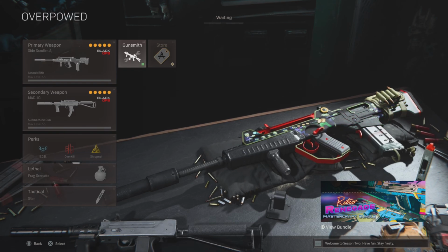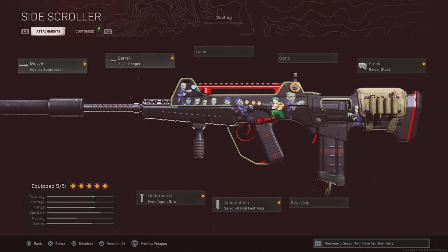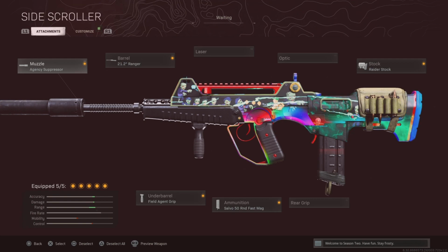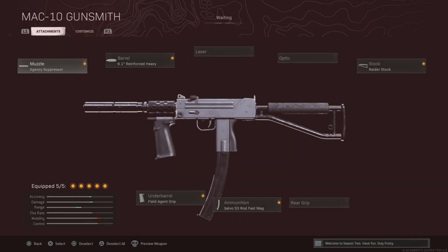But without further ado, let's go ahead and get through these 10 classes. So the first class on the list is going to be none other than the Ffar. The Ffar is my personal favorite weapon at the moment, and many other people's favorite weapon. This is just such a good weapon. Agency suppressor, of course, we have this on pretty much most weapons. We have the Ranger barrel, the field agent grip, the salvo 50 round fast mag, and then the Raider stock for the increased mobility.